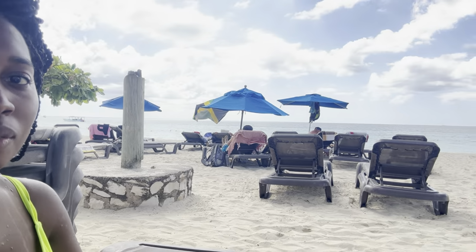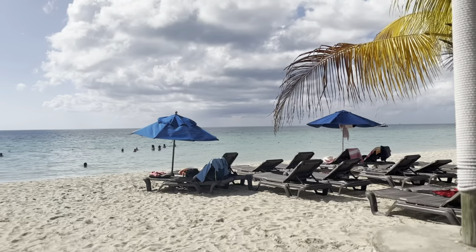Alright, so I just came from the beach, and guys, somehow the water is warm. I've never come to the beach and the water is actually warm, but it's actually warm and just nice, and the water is clear and the sun is fine. I'm enjoying myself. Like, absolutely love it. It was so lovely.